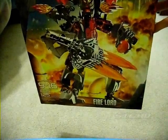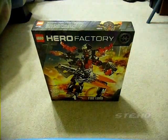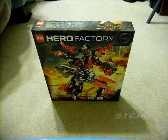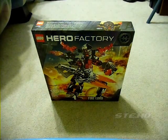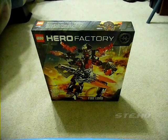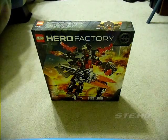Fire Lord. Oh yes. Boy, oh boy, did this put a smile on my face when I saw this staring right at me on the shelf at Walmart, where they keep all the Lego figures and Mega Blocks and all that kind of stuff.